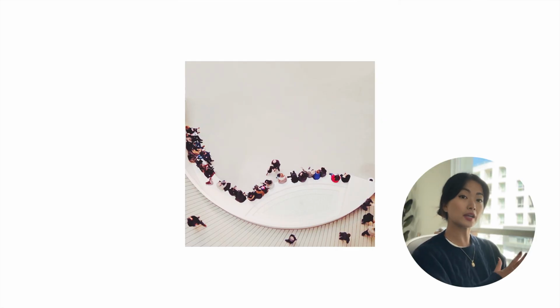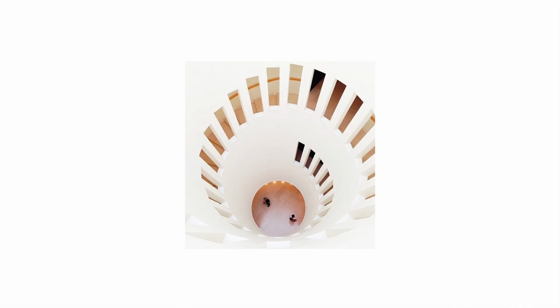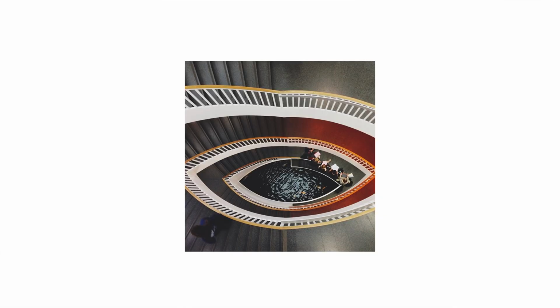A long time ago in New York, I took this photo at the Guggenheim. I loved the idea of looking down somewhere and capturing what people are doing, whether they're sitting down, waiting for someone, walking, or just simply relaxing. This theme of me looking down from the top and capturing all the people on the ground floor is something I did on a regular basis.